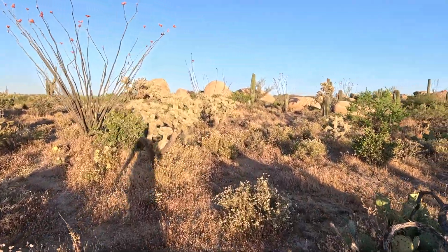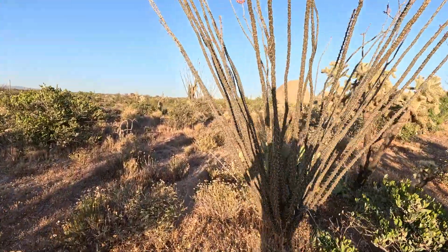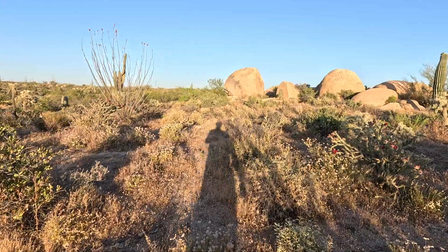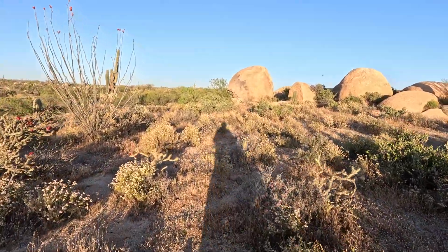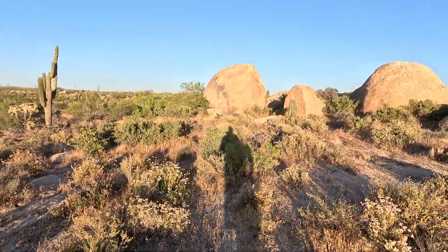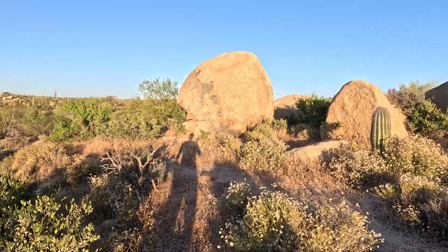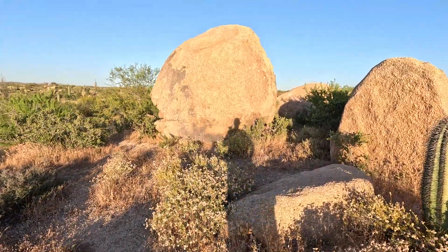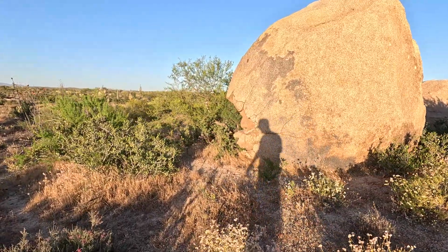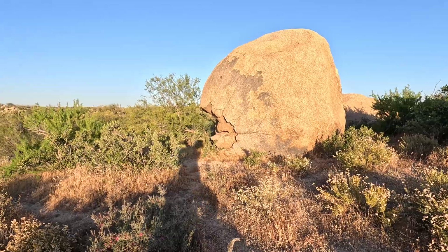Try and follow some of these cattle trails. They don't seem to walk in a straight line, do they? But I don't know, you can kind of see it here. See if I can get the right angle. My shadow is going to be in the way. Try and come at it from this angle here. But you can kind of see, the sun is directly behind me. You can kind of see from this angle.